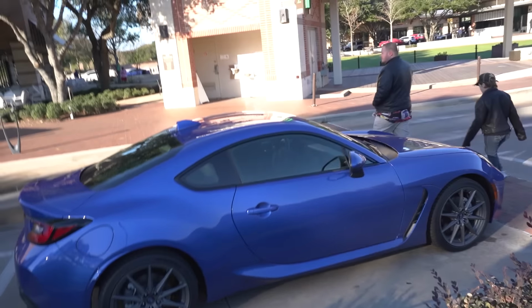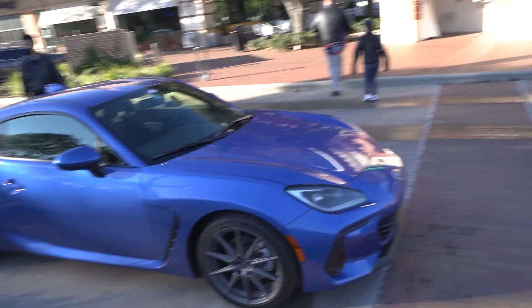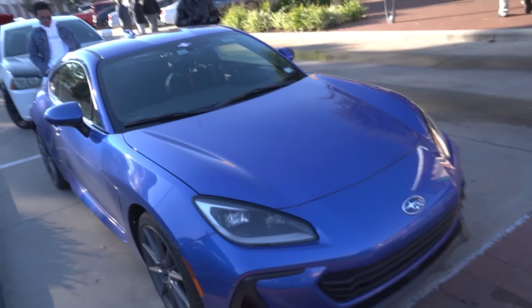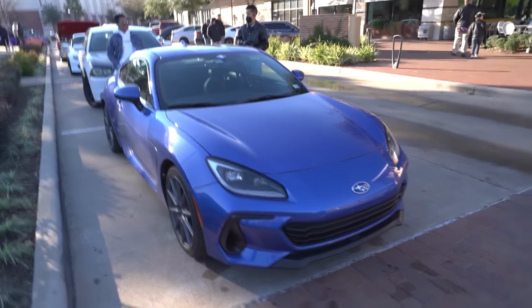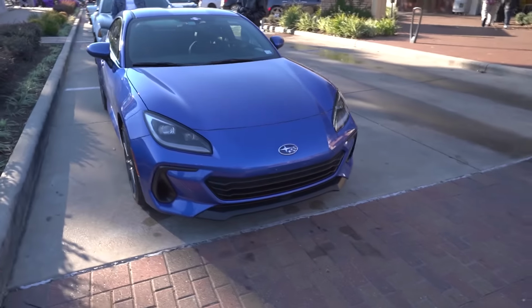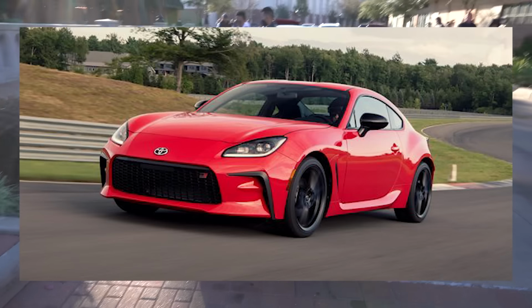So here it is. The infamous 2022 BRZ. What are we thinking? They have grown on me, but I still think the GR86, the Toyota version, is more aggressive looking. Just because the bumper's like flipped upside down, so this one looks super happy, and the GR86 looks super mad.